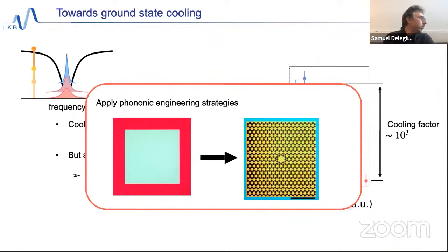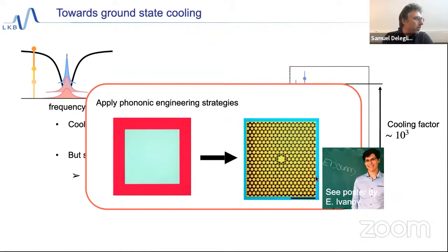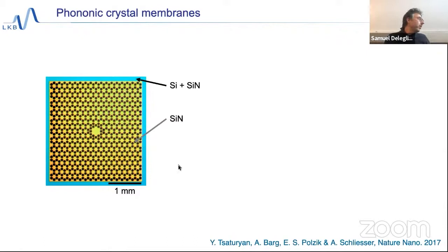So the idea is to decouple the vibrating system from the noisy environment by using phononic crystal decoupling. So by the way, there is a poster by Eduard Ivanov that I encourage you to see for more details on this. But so essentially, these phononic crystal membranes that we fabricate in the lab look like that. So we essentially took inspiration from this work by Albert Schliesser in Copenhagen.